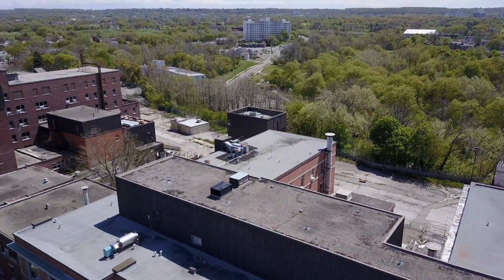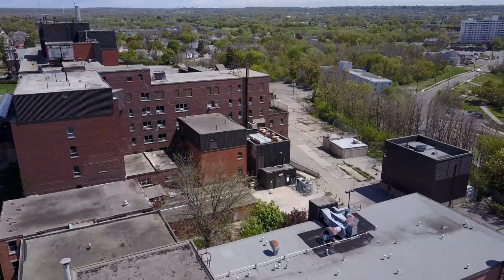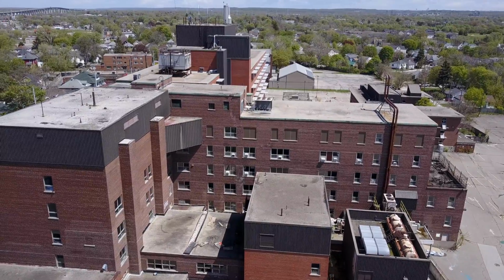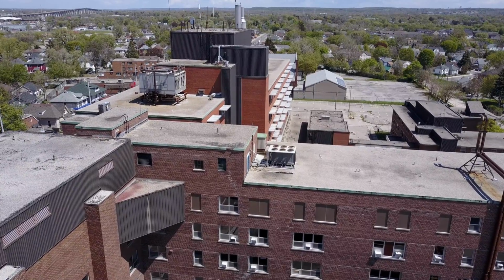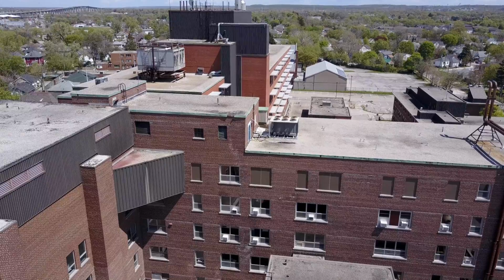Anyway, I decided to fly around just because I thought it would be pretty cool, and it definitely would have been a little nicer on a less windy day, that's for sure. But if anyone needs an air conditioner, you could probably go and take one of those out in the middle of the night, free of charge, of course.